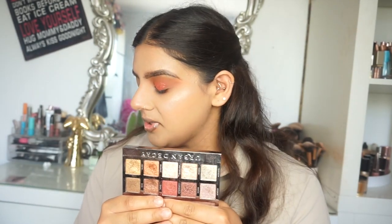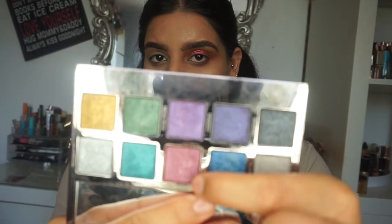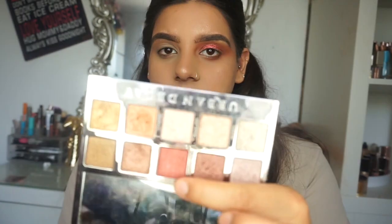So yeah, she's got a bit of red on the lid, and that's quite red, and she's a little bit more purpley, so I'm going to try and change it around a bit. So I'm going to use this shade, which is Punk Rock, and mix it with this shade, which is After Party, and we'll see how that turns out.